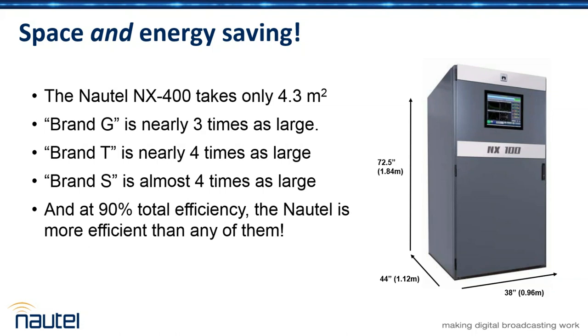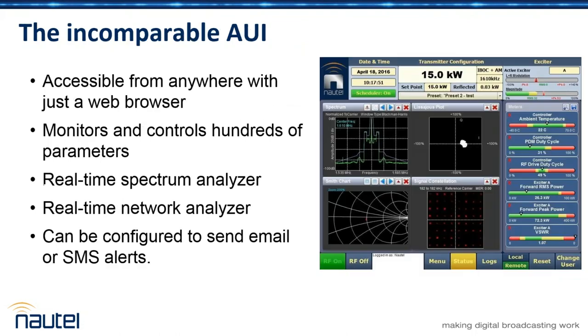Not used at all in this transmitter. There's not a single potentiometer in the whole transmitter. Or variable capacitor, or variable inductor, or whatever. It's all controlled by the AUI in the system. So let's keep on moving.